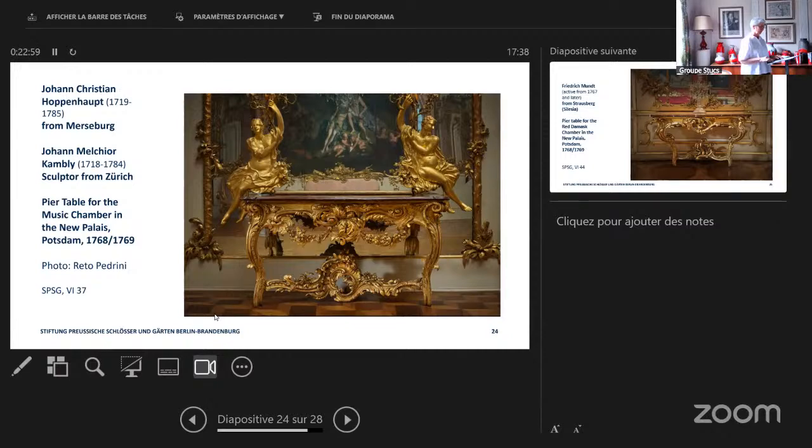Johann Christian Hoppenhaupt, the younger brother of Johann Michael Hoppenhaupt, who lived from 1719 to 1785, is the designer, whereas the executing artist is Johann Melchior Kambli, who lived from 1718 to 1784 and came from Zurich to Potsdam. Kambli was a cabinet maker, sculptor, goldsmith, and entrepreneur who came to Potsdam in September 1740.